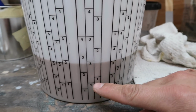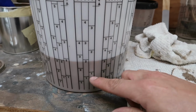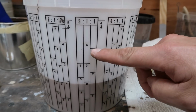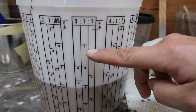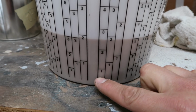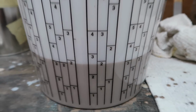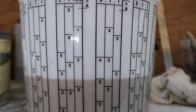So let's say how much paint do you want to end up with after you mix it. That's going to be this last column. If I want that much paint up here, then I need to mix to the 3. You pour your paint in first, and I would pour my paint up to this number 3, which is what I'm going to do right now. Bang! Okay, that was pretty difficult because this thing is full.